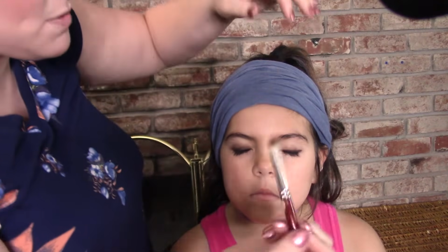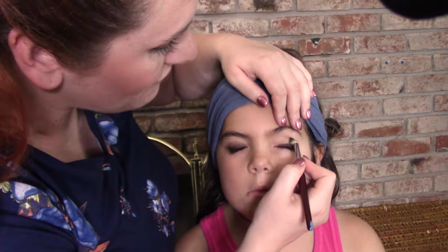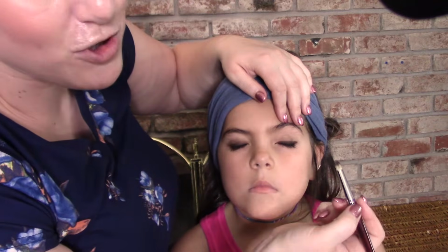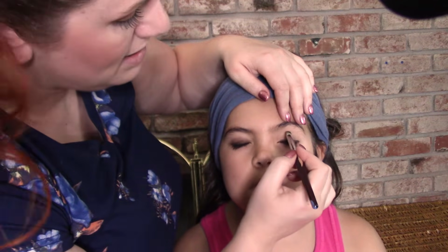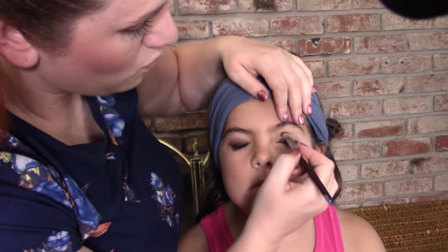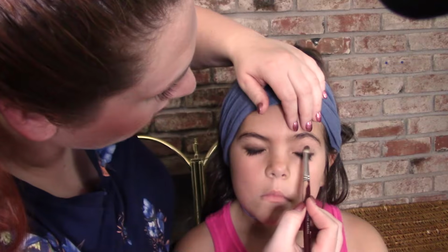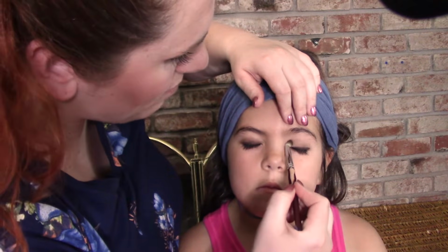You could also do this before you do the eyeliner. And the way you know how far to go up is because I can feel her eyeball right here. Say I'm pushing in. I wouldn't normally push in. I just want to show you how when you push in the skin right here, this is where her natural crease would be if her eyes were more deep set. You don't want to go higher than this because that will look weird and it'll blend into her eyebrows.